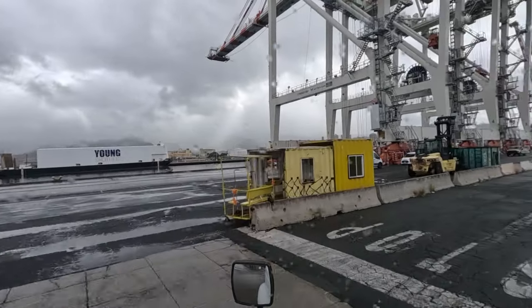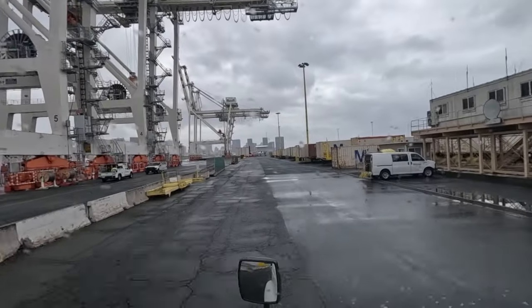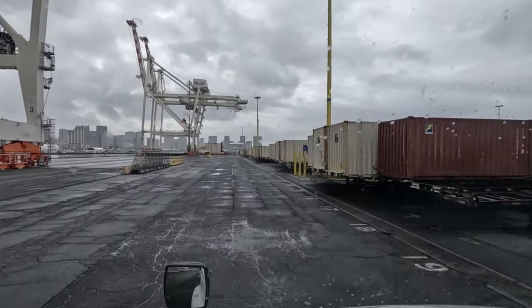Ships are in today, so the terminal's on a modified schedule. They opened up at 7 today. They'll close for lunch from 11:15 to 1. That's something we have to work around today.